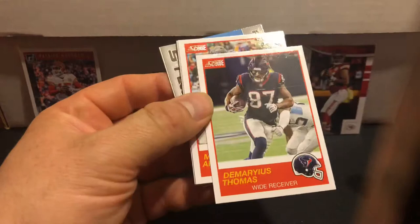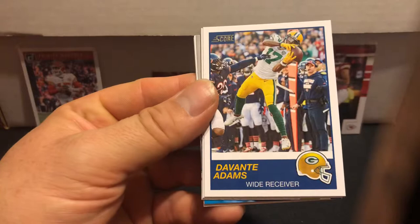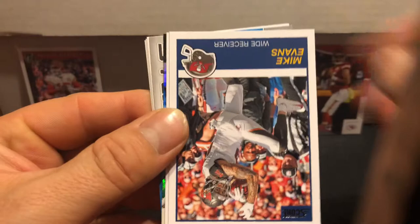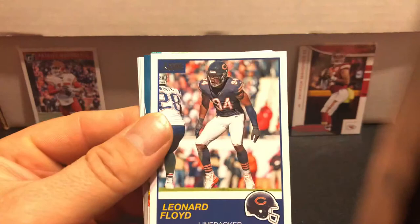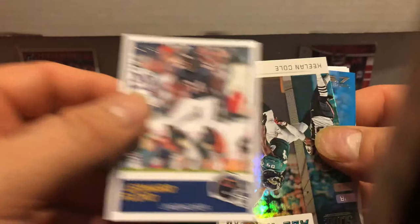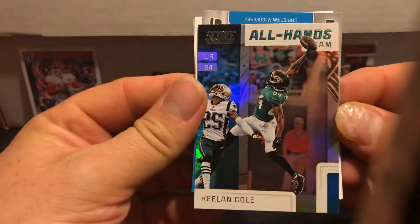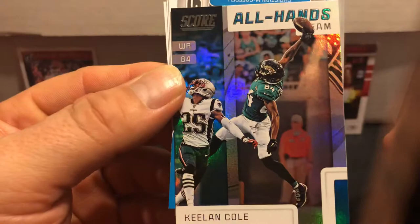Nice product. Demaryius Thomas, Mark Andrews, Kiko Alonso, Chris Thompson, Devontae Adams. The photography is fantastic on these cards. Mike Evans. I'm guessing the buyback cards are exclusive to the hobby boxes. I don't see them on here. Yeah, I think you're right. Leonard Floyd, which my cousin Lincoln is. Hooray! And still will be a Bears fan forever. Keelan Cole, all hands team. It's nice. The photography is awesome.